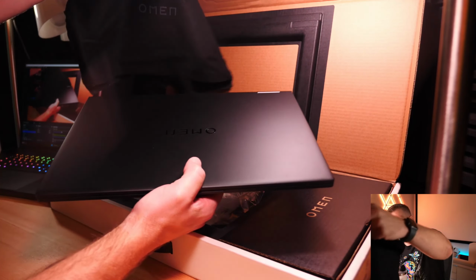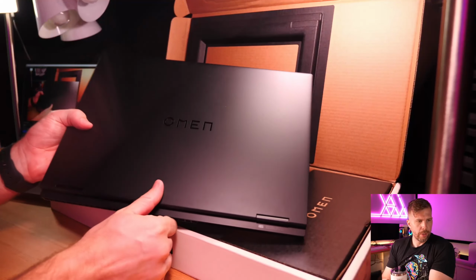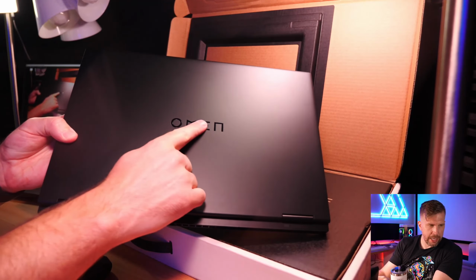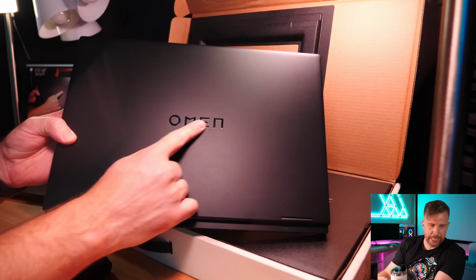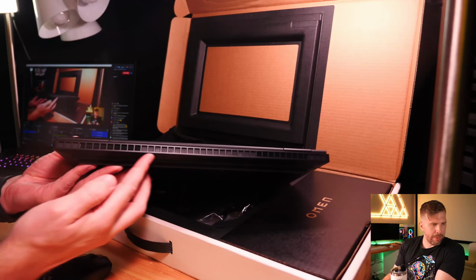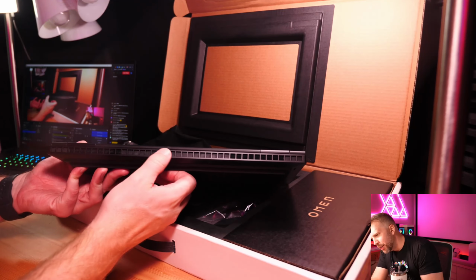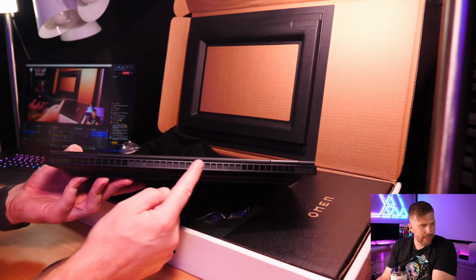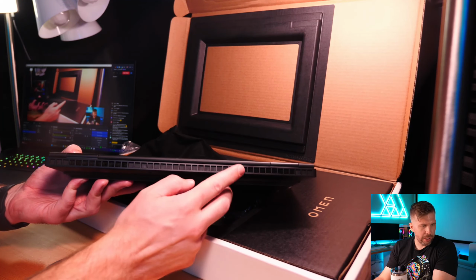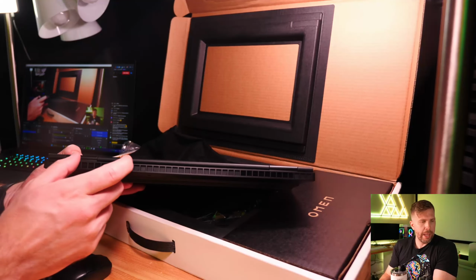Now we got this nice cloth fabric wrapped around the laptop itself. Omen logo right there on the top. This is shiny, metallic, silvery looking. We've got a plastic top. You can see the entire rear of the laptop is exhaust, though this part, at least it looks like exhaust, but you can see this part is actually not used for anything. Not actually exhaust. It's like blocked off.